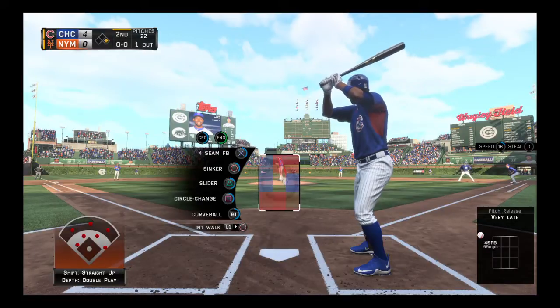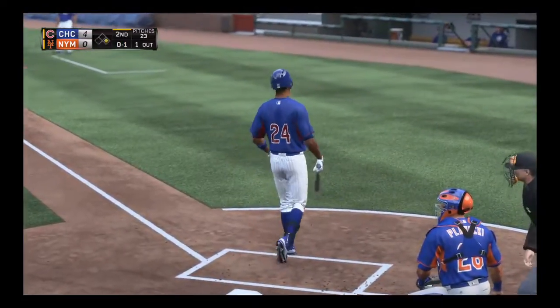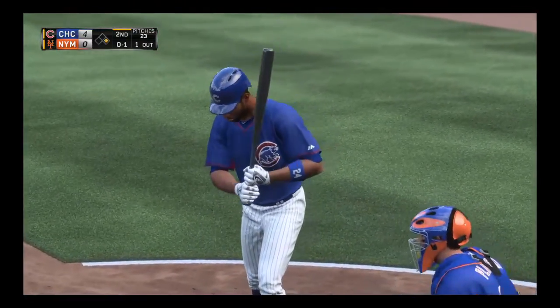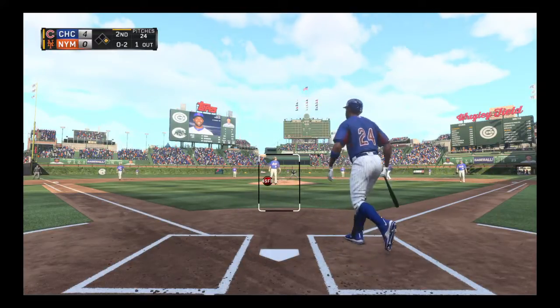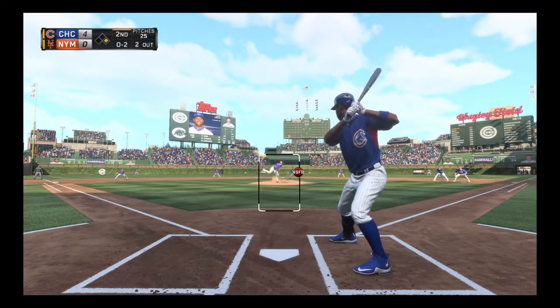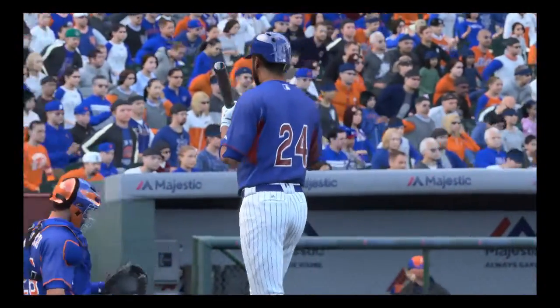Here's Dexter Fowler now. As he can't make contact and is tied up here, it's strike one. Yeah, he really pulled off of that one, and that's not the kind of swing we're accustomed to seeing from a guy like him. Right, especially starting off an at-bat. And he falls behind 0-2. Ready with the 0-2. Fastball, strike three called. And there are two away.